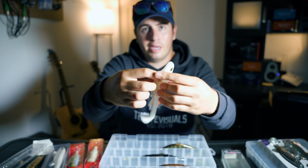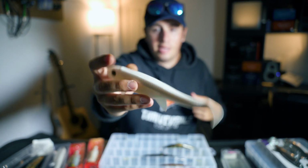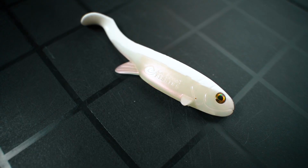This is a soft swim bait, hollow belly, as you can see, and it's got a really thick back, and it's gonna hold my weedless Owner Beast hooks really well. It's a nice big profile.